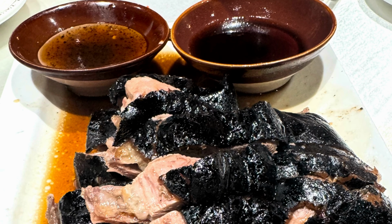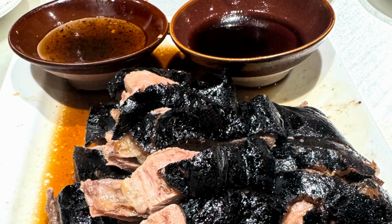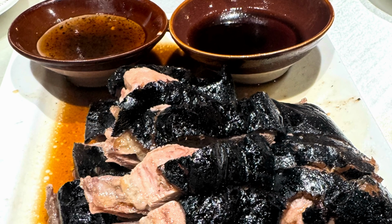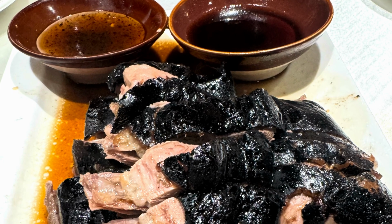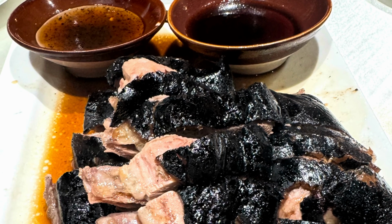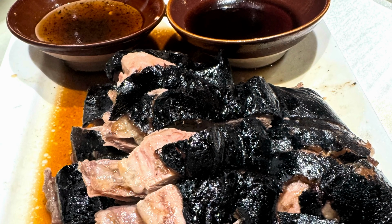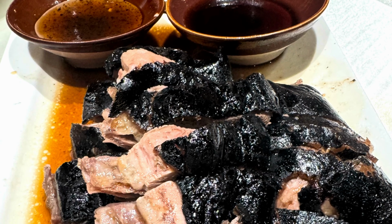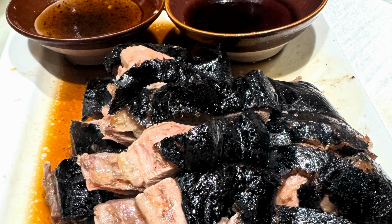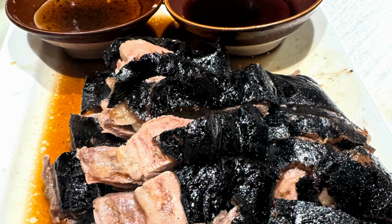We only had a quarter portion, which was sufficient for 4 people, for about 238 Hong Kong dollars, which is not inexpensive, about $40 Canadian. So according to the restaurant's recipe, the goose is rubbed in a dark brown sugar and a secret black truffle soy sauce marinade. And then to enhance the goose flavor and to dry out the moisture, the goose is air dried for 24 hours before serving.